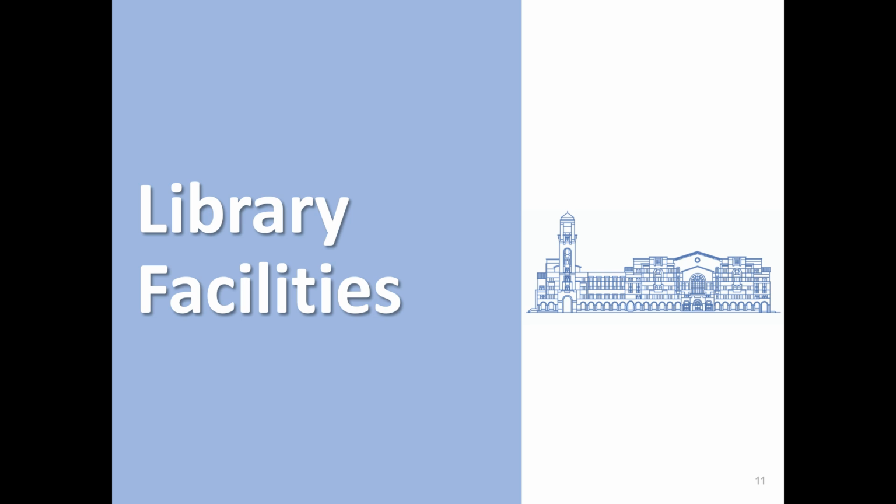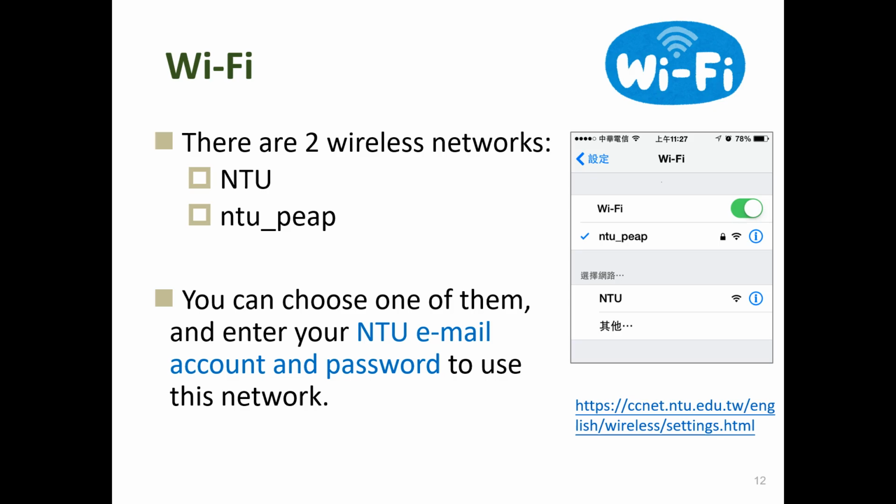Next, I will introduce the facilities in the main library. When going to the library, besides reading by yourself, there are many online resources and services you need to know. When entering the library, first of all, it's important to set up the internet connection. For students, there are two wireless networks, NTU and NTU PIP. You can choose one of them and enter your NTU email account without the at symbol and domain name, and your password to use Wi-Fi. By the way, the Wi-Fi service is provided by the Computing Center, so you can use the service everywhere on the NTU campus.